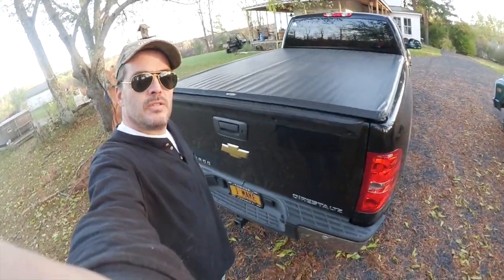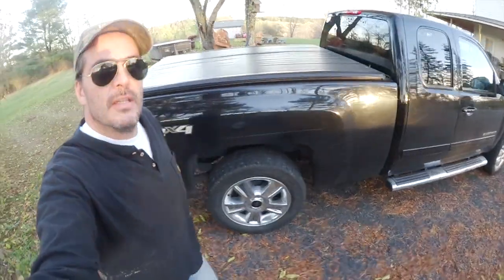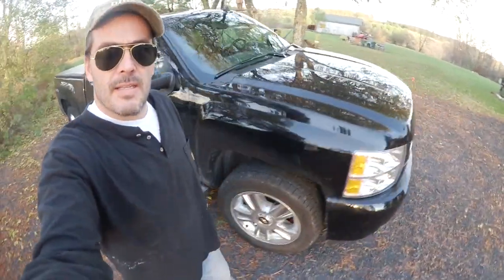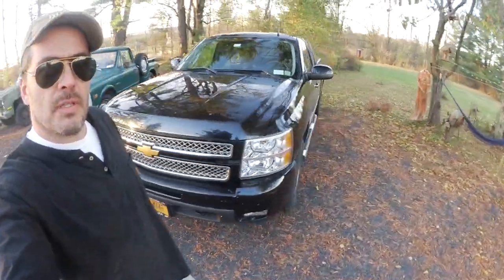This is my 2013 Chevy Silverado LTZ. I customized the tag there. I love this thing. I've already driven it pretty much about 50,000 miles all around the United States since I got it. It's an awesome truck.